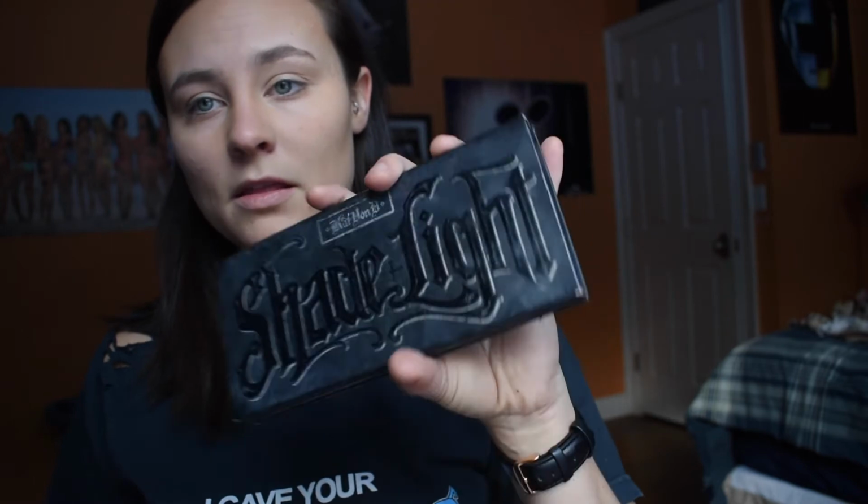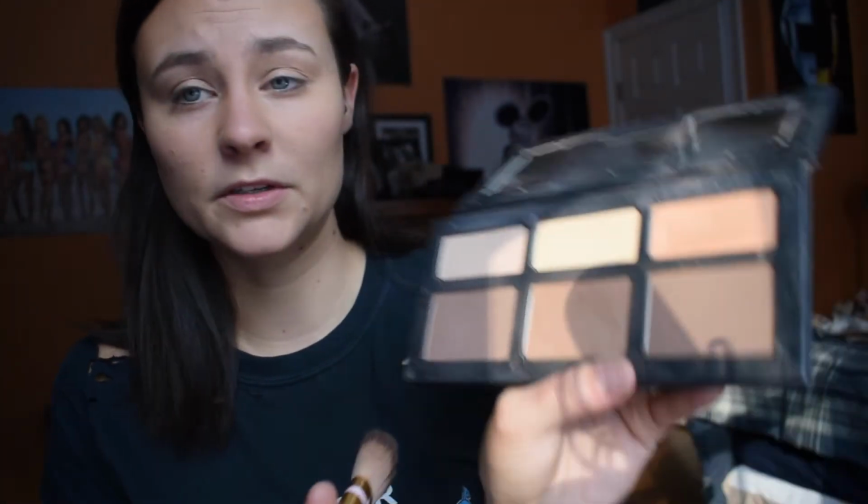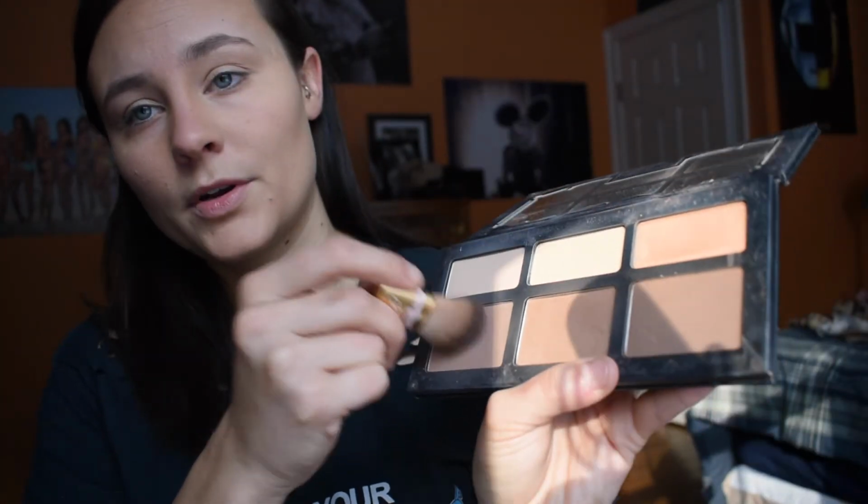So after I do the contour with the powder stick, I like to use the Kat Von D Shade and Light palette and use this little contour brush from the Too Faced contour kit, and go into the lightest shade as of now because I'm pretty pale.